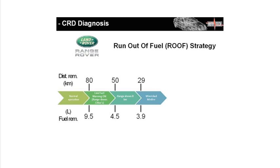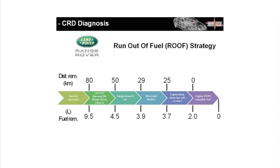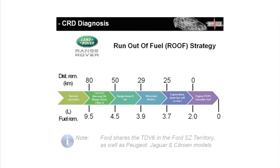If the customer chooses to keep driving, the PCM will induce a misfire into the engine as an attempt to get the driver to add fuel. A short distance further, the PCM will shut the engine down, but will enable restart with the misfire. When the tank holds 2 litres or less, the PCM shuts the engine down and prevents starting until fuel has been added.